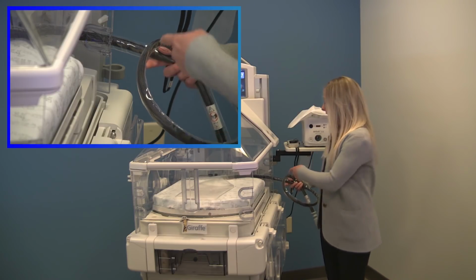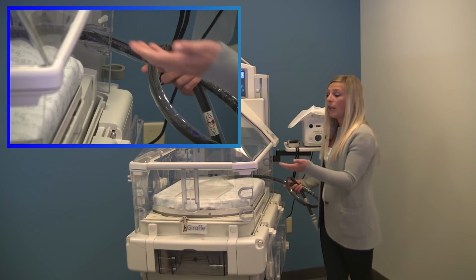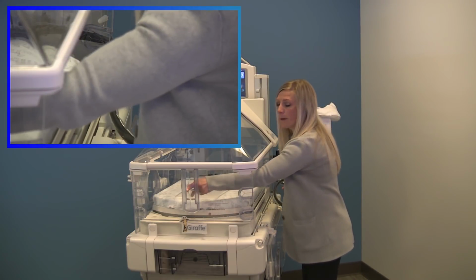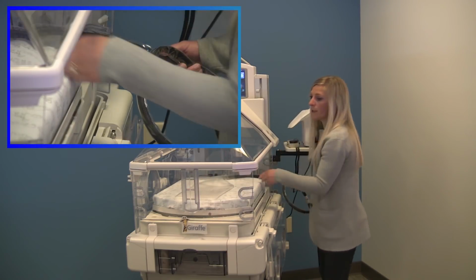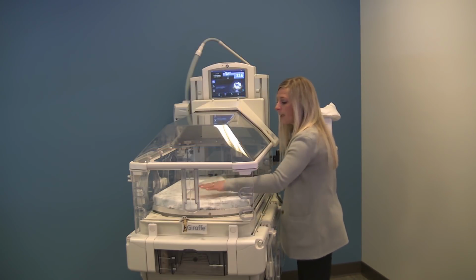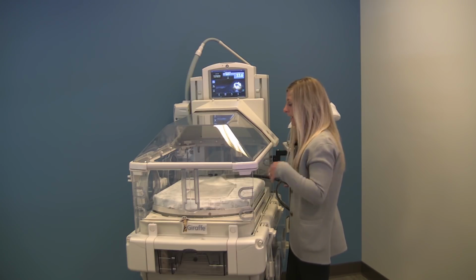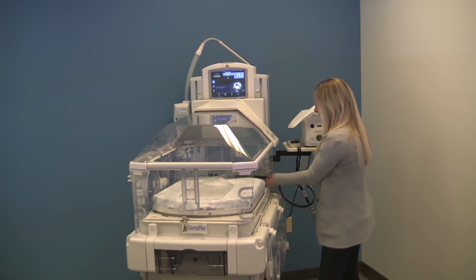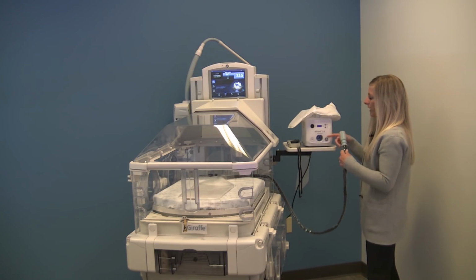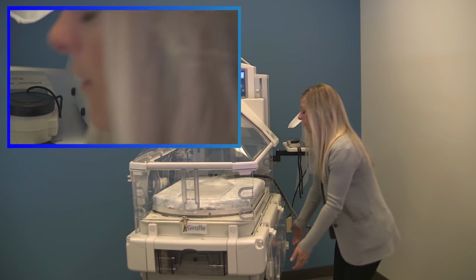The way to improve that is by going through the side grommet. That way their access is not limited by length, and also we don't have to open the canopy to get out of this middle U-shaped grommet in the front or back of the bed. So if I'm placing my head of the bed up here, and again, those pads do have the pictures of the baby on it, which is quite nice, I will thread my cable through the side grommet, and now I can plug it into the BiliSoft light box. So I will take care of that there.